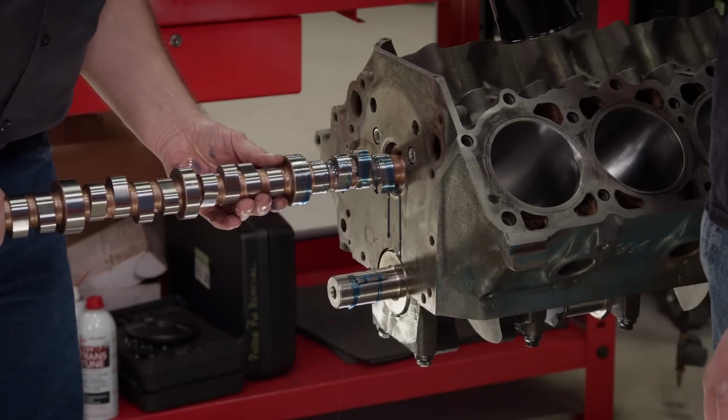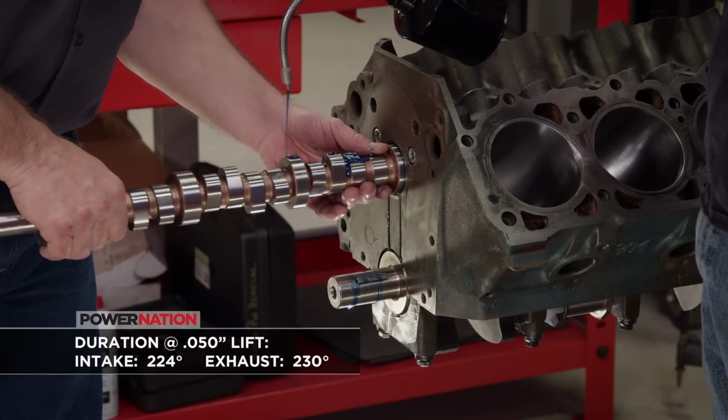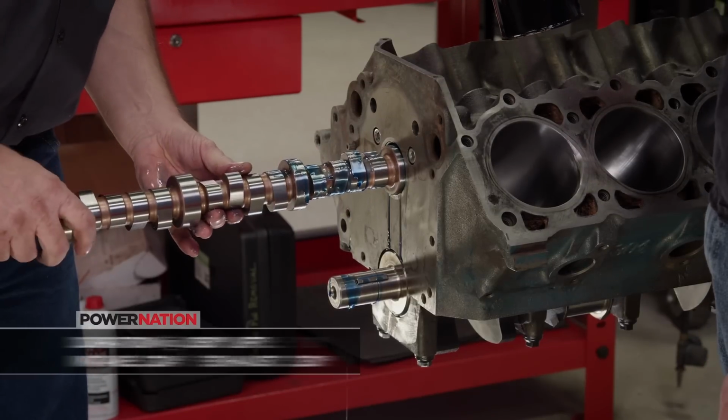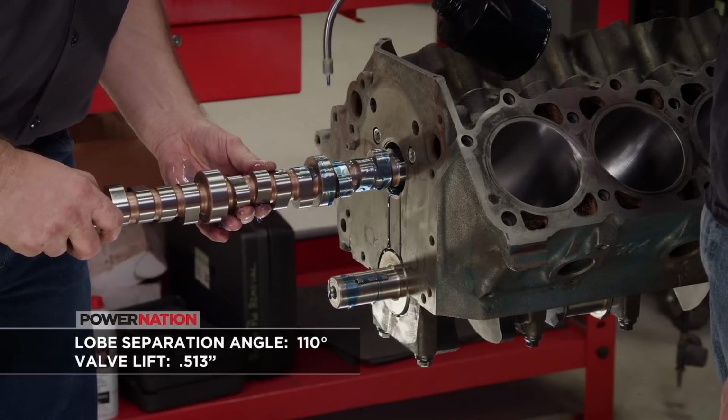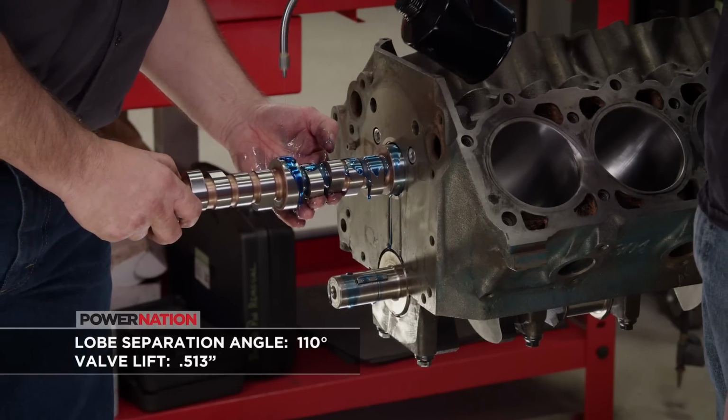A billet hydraulic roller from Comp was next. Duration at 50 thousandths lift is 224 degrees on the intake and 230 degrees on the exhaust. Lobe separation angle is 110 degrees. Lift at both valves is 513 thousandths.